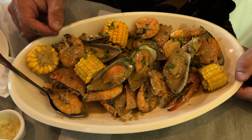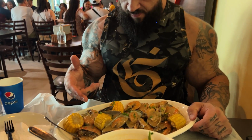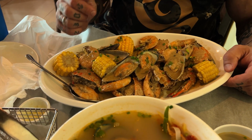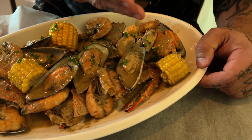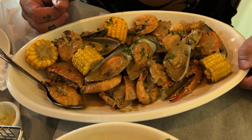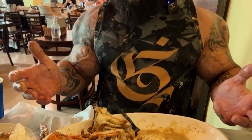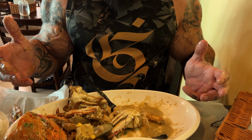So guys, this is my main seafood mixed platter with coconut milk. So what do we have here? Some shrimps, some crab, corn, some mussels. It's really huge. I don't know if I can do this, but let's check it out and let's taste it. So guys, as you see, I'm all covered with this mess.